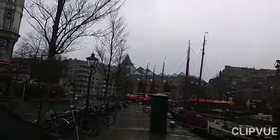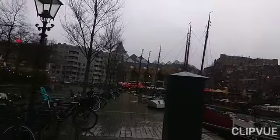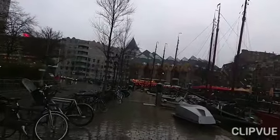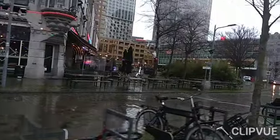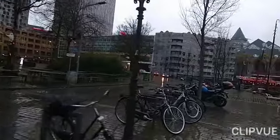This is the White House here in Rotterdam, the famous one that still exists until now. This is also the famous house, the colors are very unique. This is one of the trees here that you can see, the beauty of Rotterdam. It's raining here, that's why it's a little bit wet.